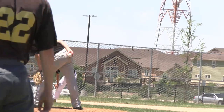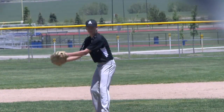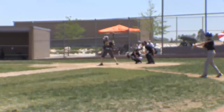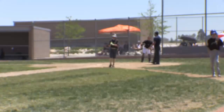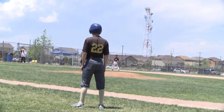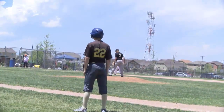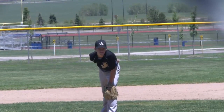So coming to the plate is Tristan. He is the third baseman, number 27. First pitch is in the dirt, gets past the catcher. Really tough one to block there. When it bounces that far in front of the plate, very tough to try to knock balls down. So it's 1-0. 2 down, top of the first inning, 3-0 Skyview.